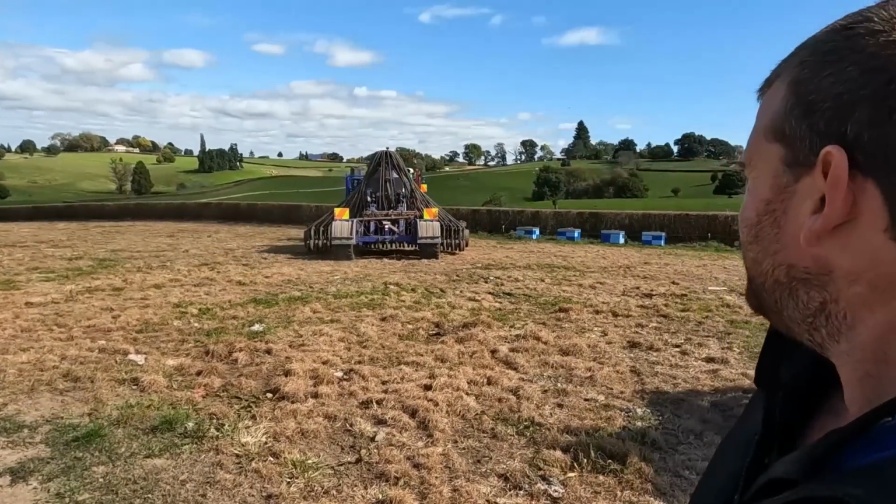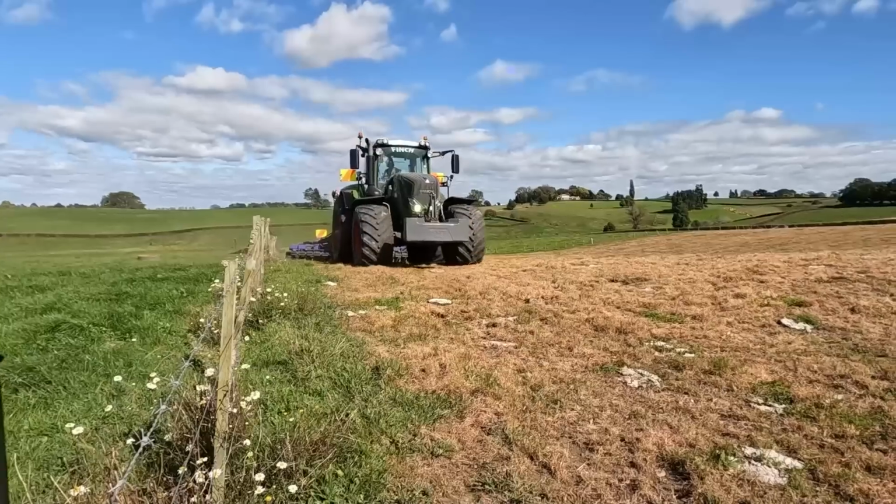Won't take them long to do this. I think it's 1.4 hectares in here, and the other one's about the same. And he's off.